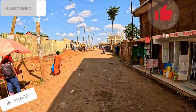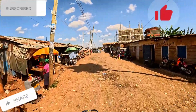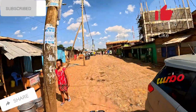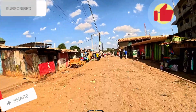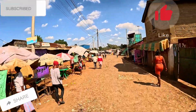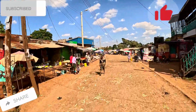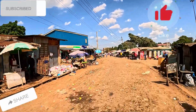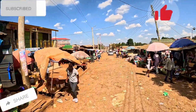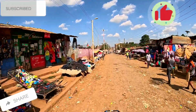I'll be mixing both slums and other well-developed neighborhoods of Nairobi. So in case you are a critic, please don't start as early as this. It is just the beginning, whereby I'll be taking you to some of these areas, so that you can see a Kenya from a different angle, both in the slums, in well-developed areas, and where the rich live.